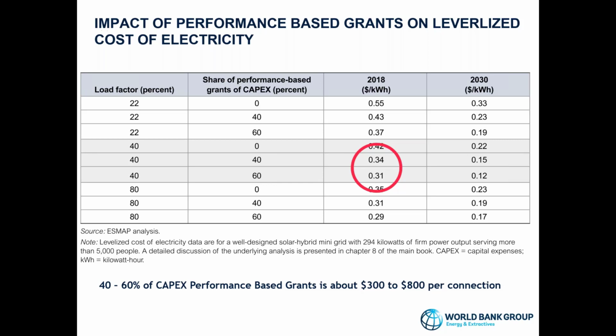So just to also give you a quick insight into a comparison that we did on the public funding that can be utilized. I mean, there's no country in the world that has reached universal access without public funding. So in this case, we looked at what if you would use public funding to subsidize maybe 40 to 60% of the capex, which comes down to $300 to $800 per connection, which is similar to, or even lower than, what you see national utilities in many of the African countries using. Then with today's cost structure, these tariffs would come down to around 34 to 31 cents per kilowatt hour, which makes it significantly more affordable in the markets that we're working.